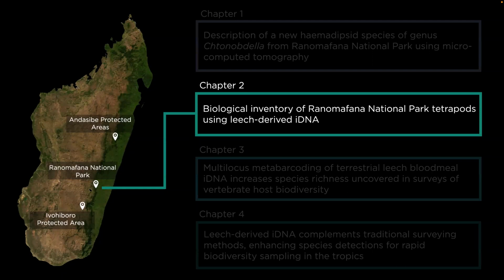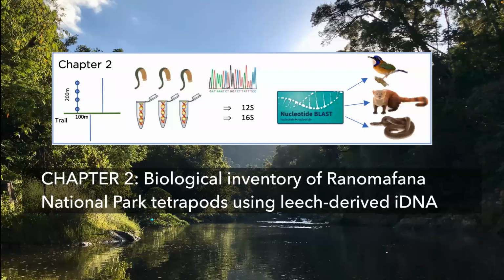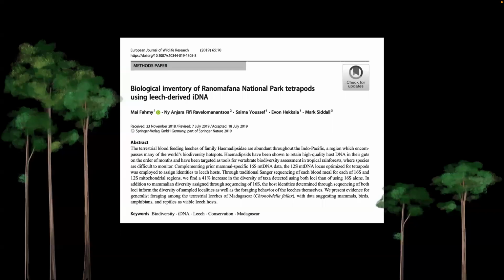Biological inventory of Ranomafana National Park tetrapods using leech-derived iDNA. In chapter 2, I analyzed the gut contents of leeches collected from Ranomafana National Park by increasing target genetic regions to include the vertebrate-specific 12S region, in addition to the more standard mammal-specific 16S region. I also used the traditional Sanger sequencing approach. This chapter has been published in the European Journal of Wildlife Research, and I'll be summarizing my findings for you here. For more detailed results, you can look at this publication.